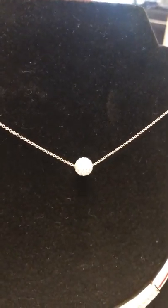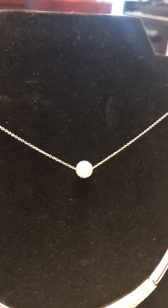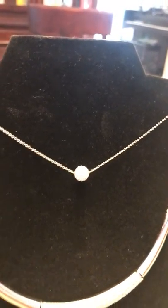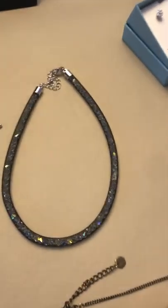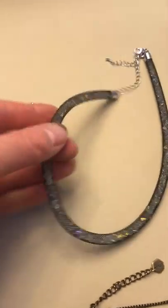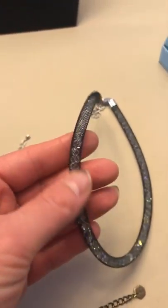And then that's a birthstone necklace. So we have a fabulous birthstone collection. That's the April birthstone. And I'll talk more about that in a bit. This will be our longer video. I have a lot of necklaces. This is a posh necklace. So this is a mesh netting with crystals inside. Just gorgeous.